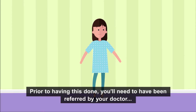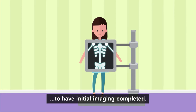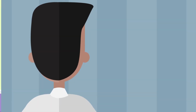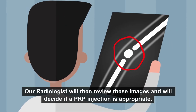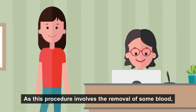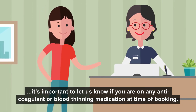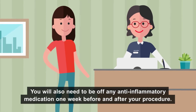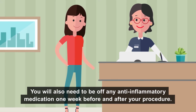Prior to having this done, you'll need to have been referred by your doctor to have initial imaging completed. This will help us determine the exact location of your pain. Our radiologist will then review these images and will decide if a PRP injection is appropriate. As this procedure involves the removal of some blood, it is important to let us know if you are on any anticoagulant or blood-thinning medication at time of booking. You will also need to be off any anti-inflammatory medication 1 week before and after your procedure.